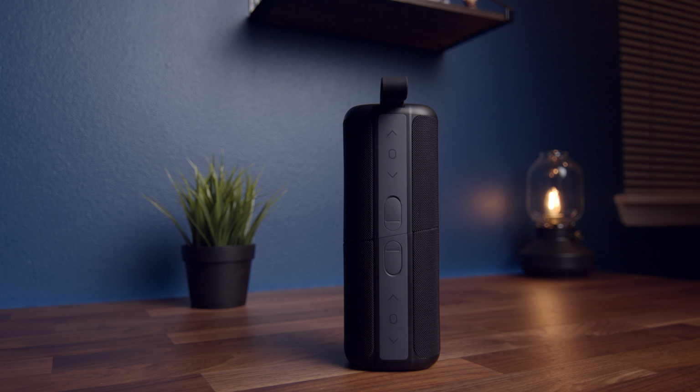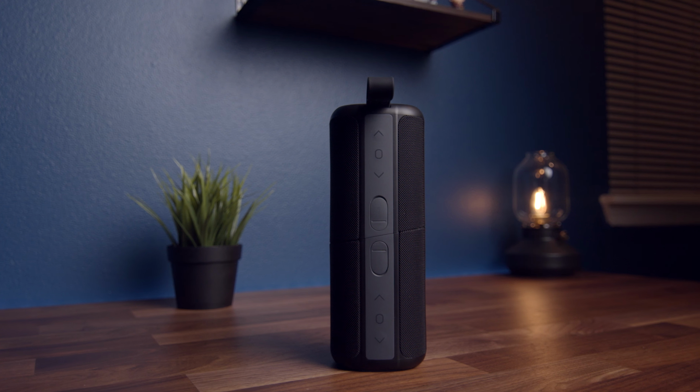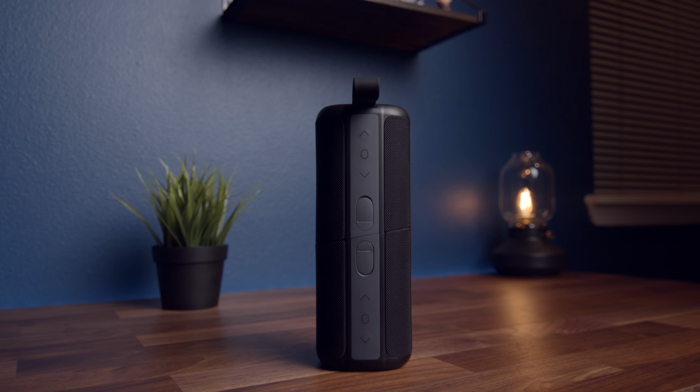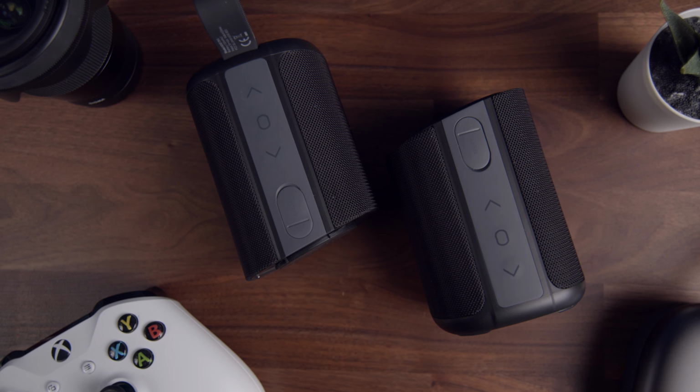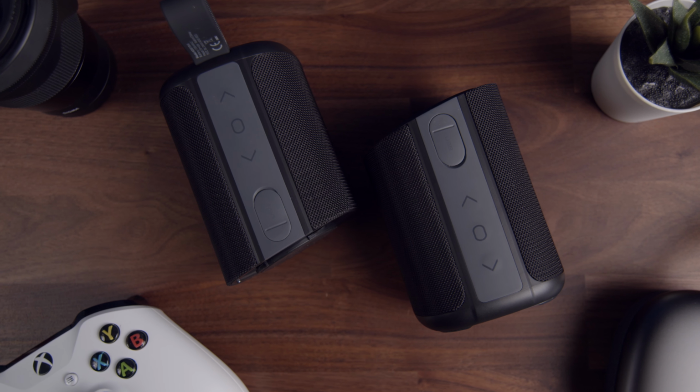Now at first glance you might just write this off as your run-of-the-mill Bluetooth speaker, and while it can operate in the traditional manner, what separates out the KOVE 179S is that it can literally be split into two separate speakers, which is kind of mind-blowing.